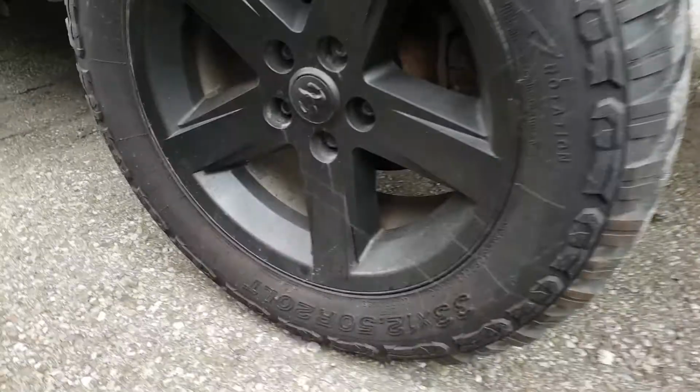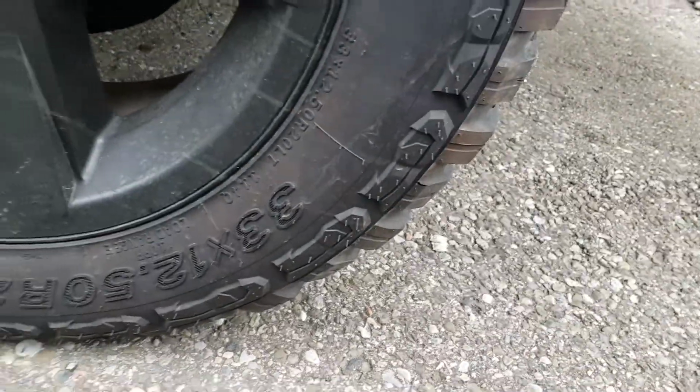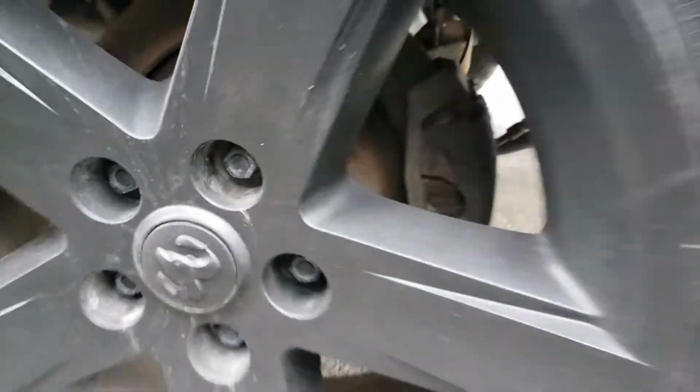This last tire, again 2017, looking a little older. This one's not quite as worn as the others, but it does have that dry rot on it. So brakes again, a little pitted, a little worn. Pads also pretty low.